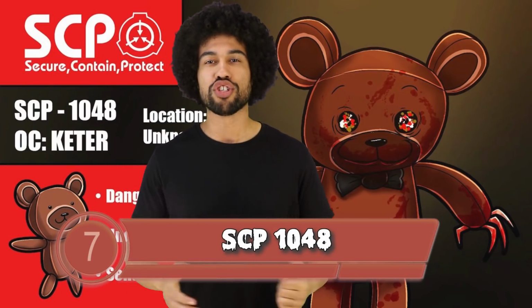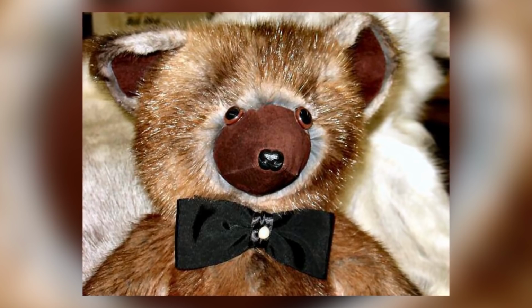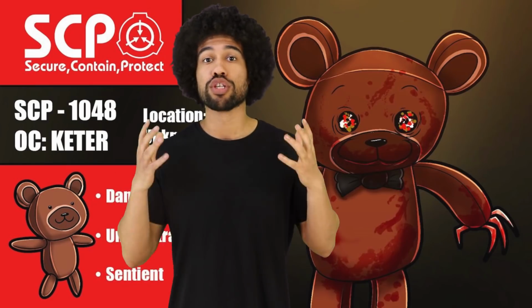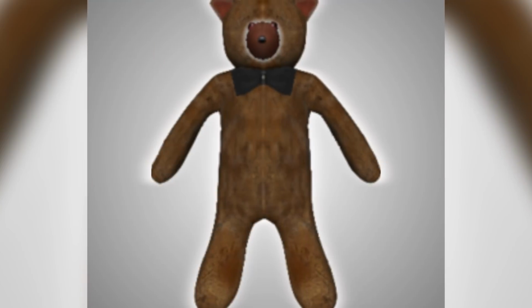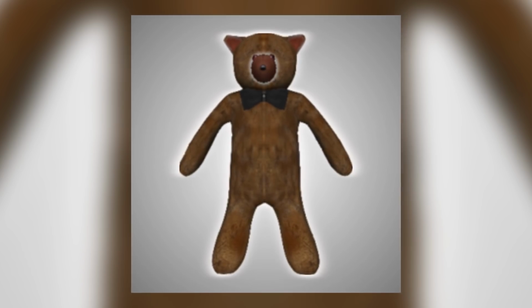At number 7 we have SCP-1048. This dude is known as the Build-A-Bear because it is literally a little teddy bear that walks around and draws pictures and it is super cute. So why is it on this list? Well, this SCP has never been a direct danger to anyone. It will use its cute appeal to lull people into a false sense of security, having them bring it supplies which it will then use to construct other versions of itself.